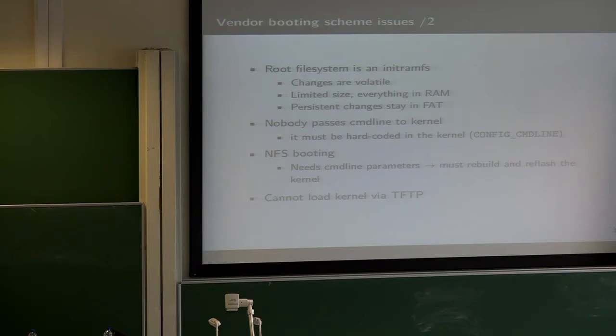Also, in this component, nobody passes a command line to the kernel. So if you want to change any parameter of how the kernel boots, you cannot do that. This is an issue during development. If you want to mount your root file system over NFS, you have to change the kernel command line, and you can, but you have to rebuild your kernel, reflash your kernel, and then boot. And when you want to switch back to non-NFS booting, you have to do it again. So it's very uncomfortable.